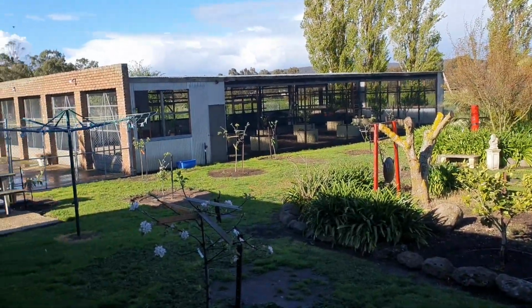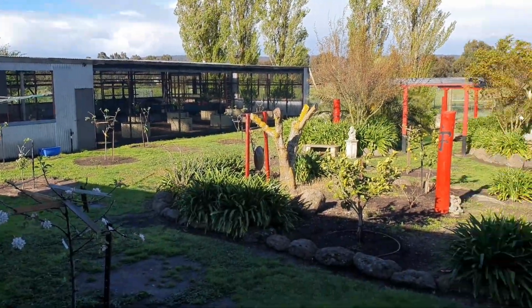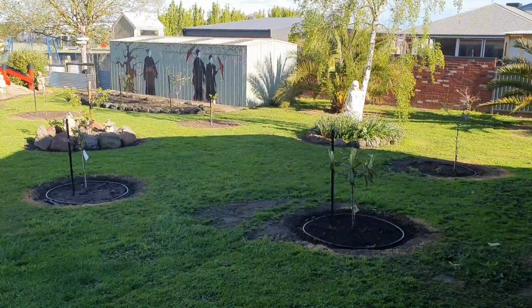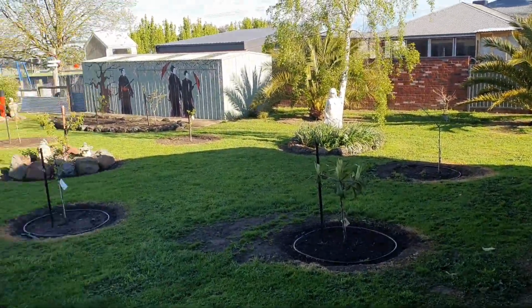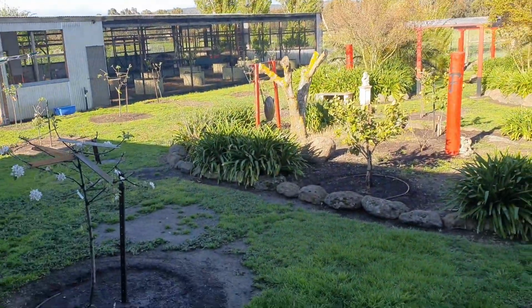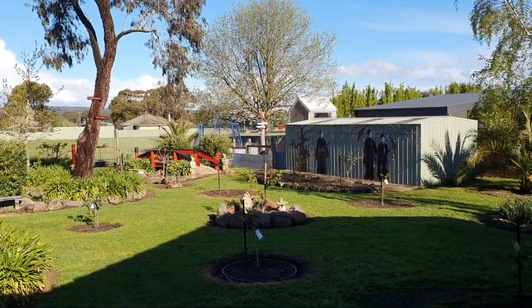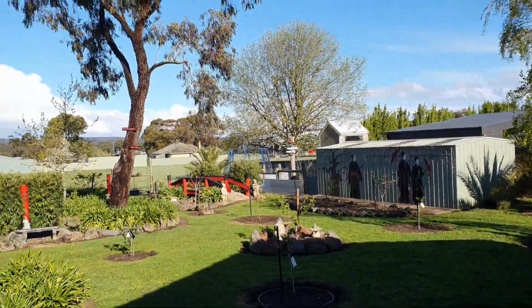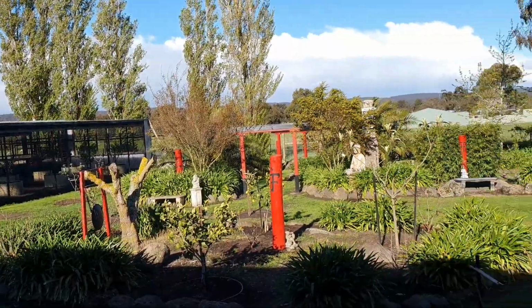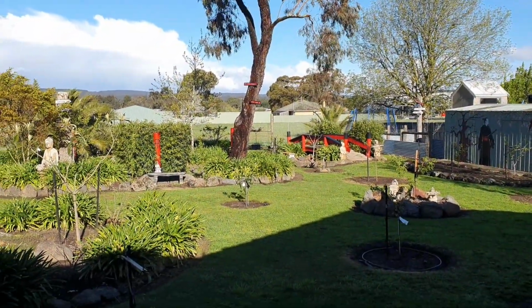And just to finish off the video, I wanted to show you, the sun's actually blocking a little bit of the view, but you can sort of see the way all the trees are now being planted. The irrigation system's been put in. Like I said, every tree now will be able to be watered during the hot summer months on a timer, and hopefully reduce all the labour of watering by hand.